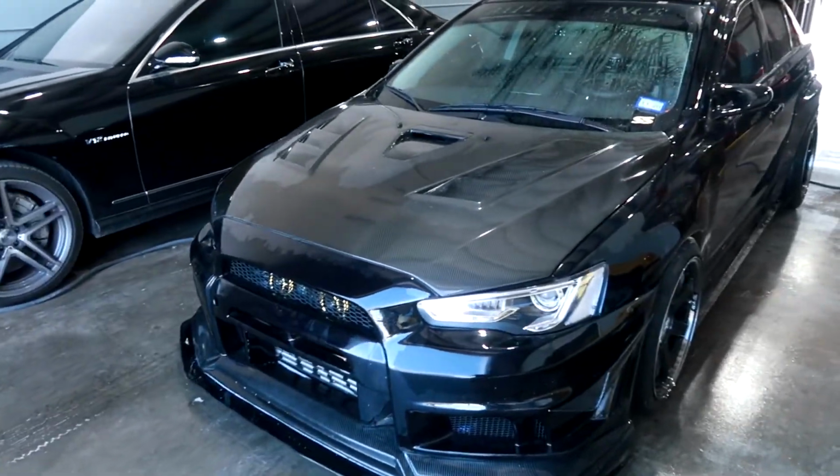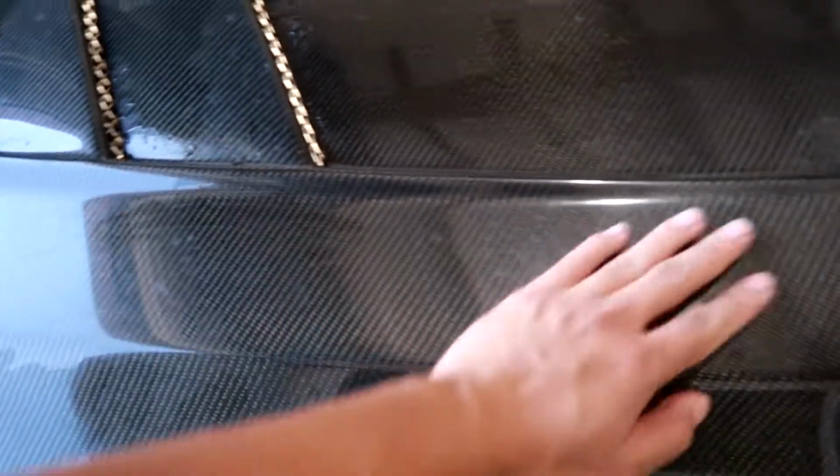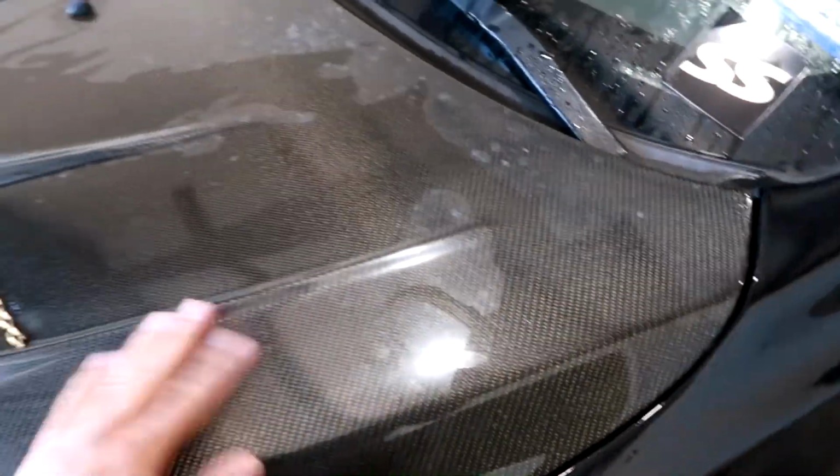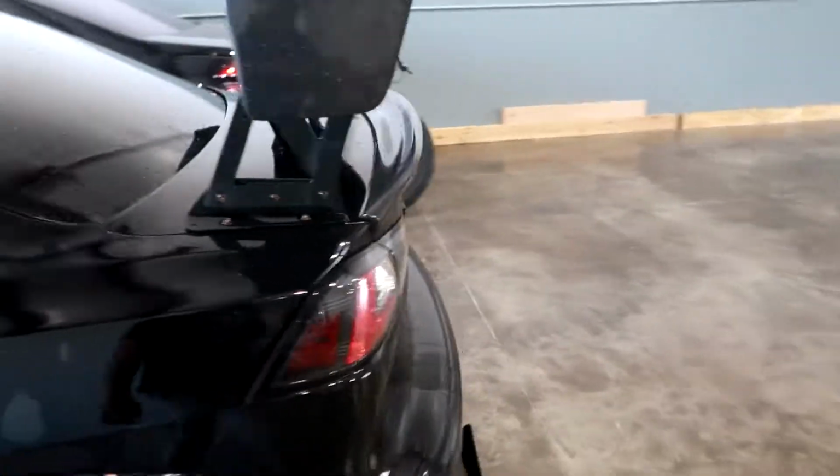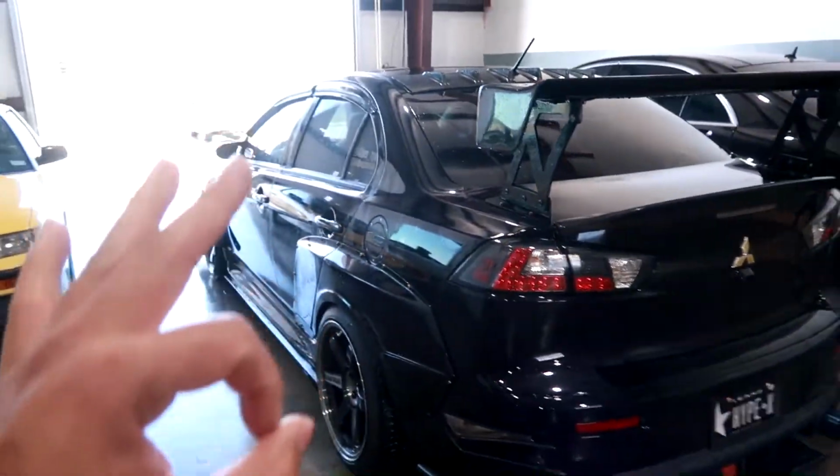It looks so good. Like I said, it does need some work. As you can hear, my carbon fiber hood sounds like sandpaper. So once we clay bar it, everything should be good to go, and then any pieces that need to be re-clear coated will be taken care of as well. But yeah, she looks so much cleaner.